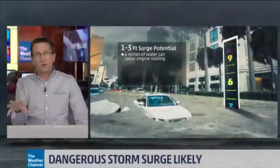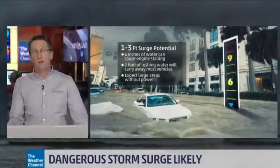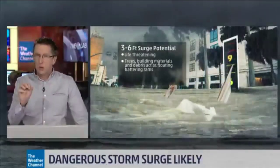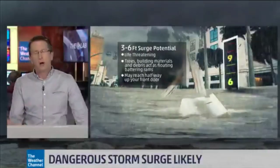Let's take a look at what storm surge flooding actually looks like and what it can do. Even when you don't get to the 3-foot threshold of life threatening, 1, 2, or 3 feet of storm surge flooding can be highly problematic and dangerous because 6 inches of water can take you off your feet. 1 or 2 feet of water can wash a car off the roadway, and it can even cause power to go out. But when you get to that life-threatening threshold of 3 feet, things really change. And this is the threshold that storm surge watches and warnings are focused on, 3 feet or greater, because the water will be moving.